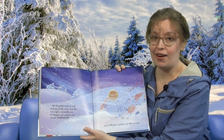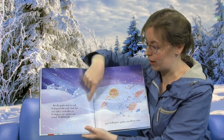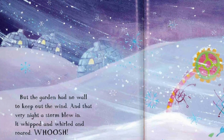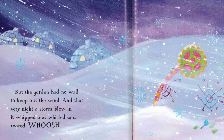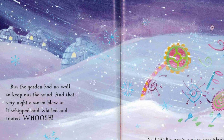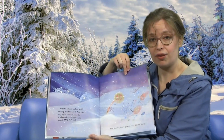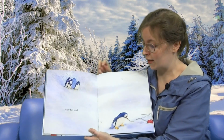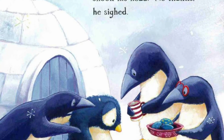But the garden had no walls to keep out the wind. Look at that blowing wind. And that very night, the strong wind whipped and whirled and roared and whoosh. All of Wellington's garden was blown away. Oh, look how fast the wind's going. Every last petal.